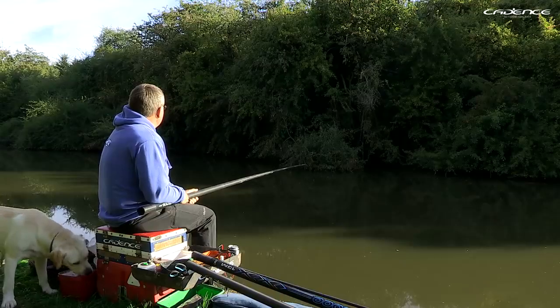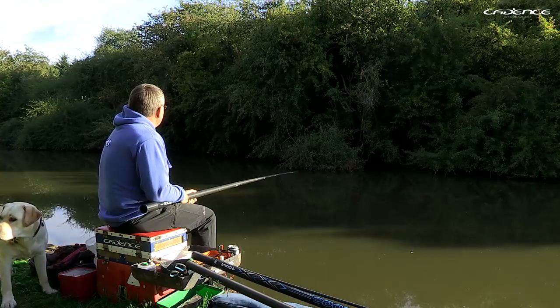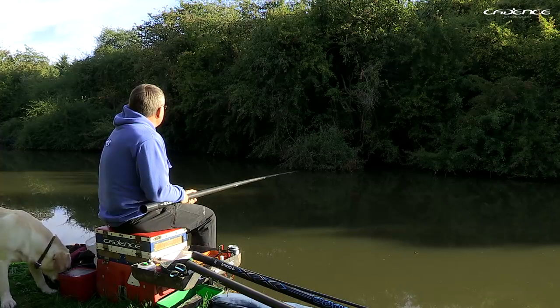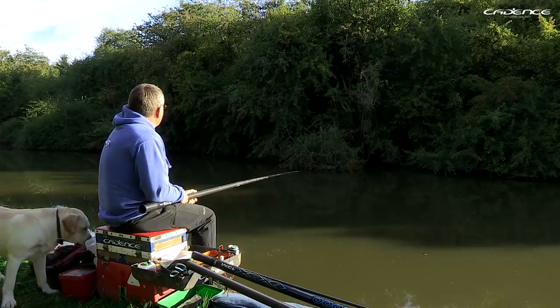So I thought I'd just start off with a slightly heavier rig, with a slightly heavier hook and hook length, just in case there is some bigger fish that have come straight onto that feed. Obviously, if I don't catch on it, then I can try one of the lighter rigs and see if that'll help presentation and get us started. But I just thought it was worth trying for 5 or 10 minutes with this heavier rig.